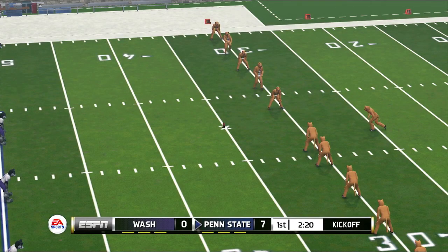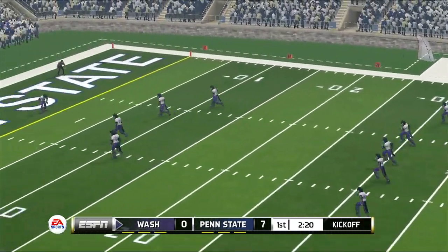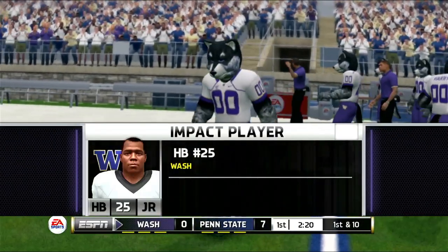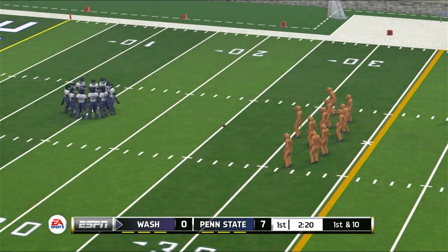Penn State gets set to kick this one away. He just drills this one. And it sails out of the end zone for a touchback. The Huskies, been talking with them this week, Kirk, it's just interesting their perspective on this kid, how good he is, and how much they can lean on him.